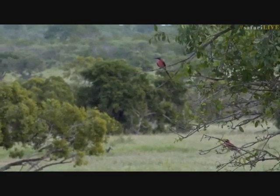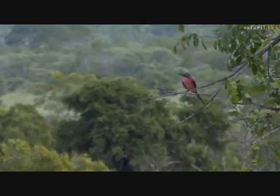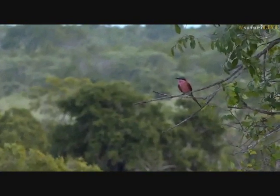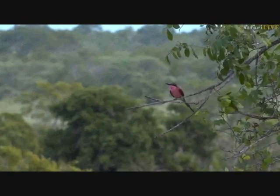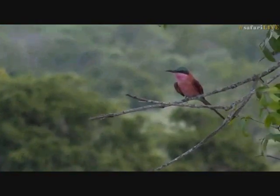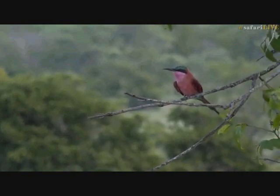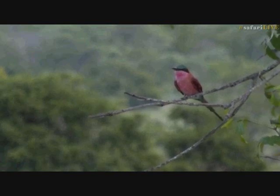It's always nice to have the school drives with us, but look at these beautiful carmine bee-eaters. They are one of my favorite little birds. I have seen them this season, but not on Safari Live. I saw them in another area just north of here. So to see them here is really, really great. And they are so beautiful.